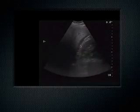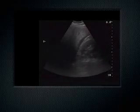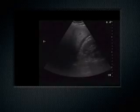And so we get very excited when we see this, that she's got a positive FAST exam. And we do a good secondary survey, and we don't see any other signs of trauma. No ecchymosis, no bruising, no abrasions, nothing. And so then we start to figure it out. Well, this woman of childbearing age with fluid in Morison's pouch, maybe she's an ectopic pregnancy.